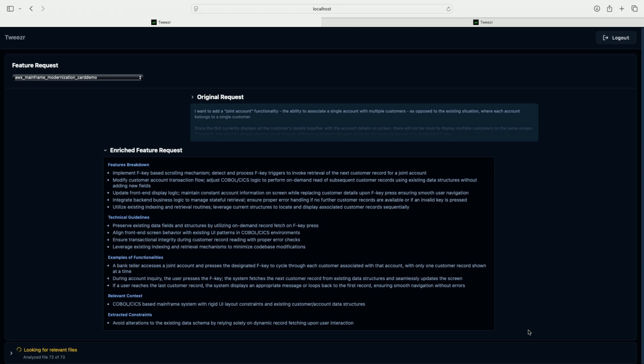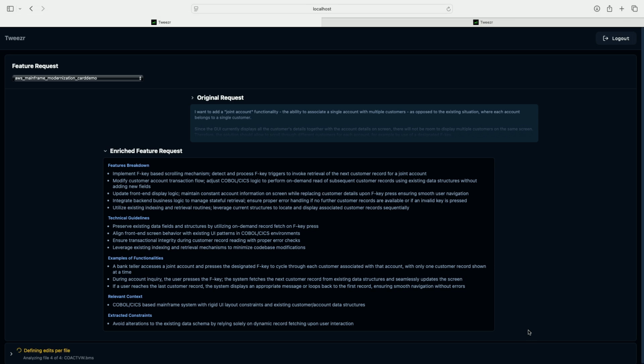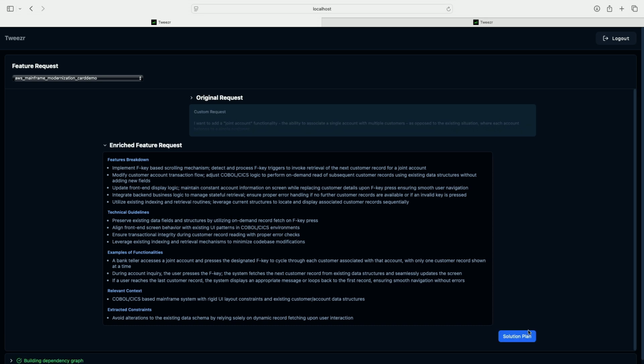What you see here is a breakdown of that original thought process coming from the developer or the product manager, broken down into smaller pieces that enable the developer to have a meaningful conversation with either the product manager or his team to understand that he's actually heading towards the right direction when it comes to that feature request within the types of systems that we're talking about. The next step that is happening in the background, and we kind of compressed it a bit, is Tweezr does pre-processing of the entire code base to be able to retrieve and pull the most relevant parts of the code to be able to make changes that are relevant to this specific request. As a result of it, we are able to provide what we call a solution plan.